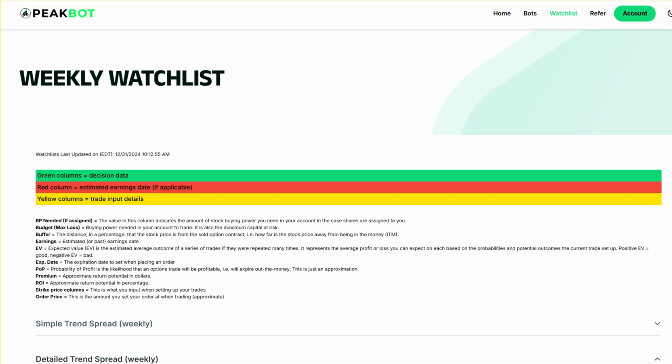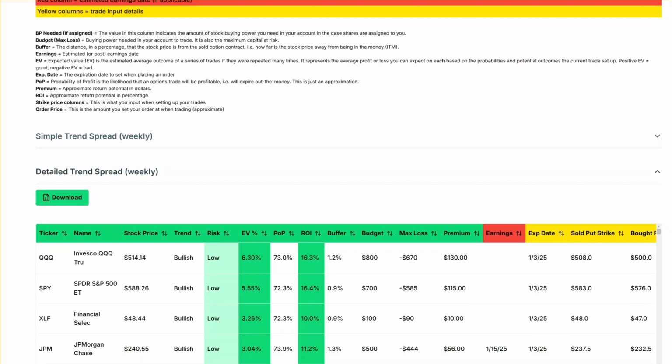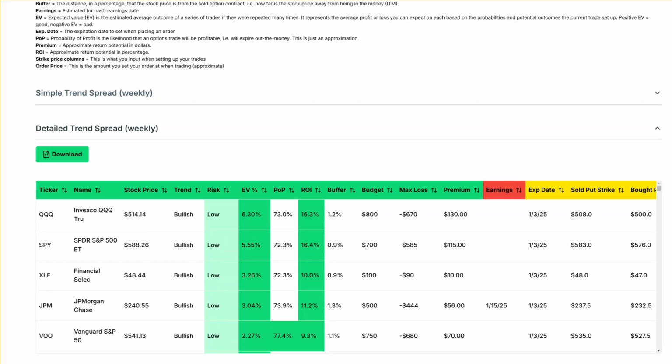So this is the Peakbot watch list, and this is the detailed trend spread weekly. If you're getting the watch list from Peakbot, or you have a subscription to Peakbot, this weekly watch list is what you want to look at. This is the one that I sent the video of yesterday, but I'm going to break it down for us here.